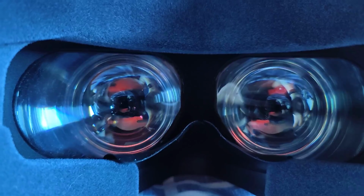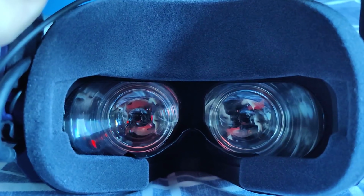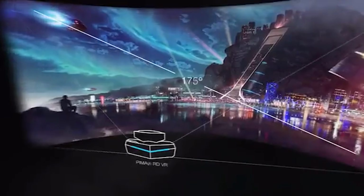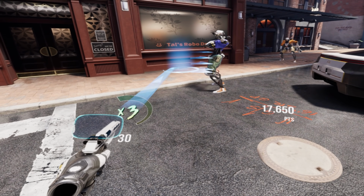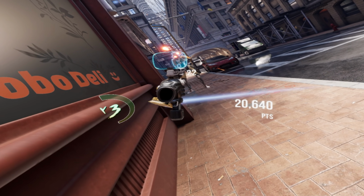Now, let's get into the bread and butter of this headset, because Pimax is known for making their insane headsets, of course, and that's why we're here. If you look at the lenses, once again, you notice that they are not normal lenses. That is because this headset sports the exact same FOV as our first one, which is 200 degrees. Yeah, you heard that right, 200 degrees FOV. And while I'll tell you a little bit later about how that is in game, I would much more prefer to first tell you about the brand new smacking feature of this headset.